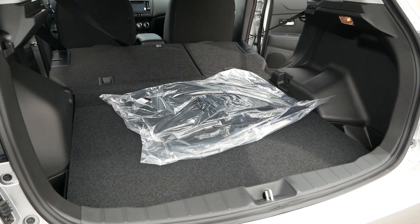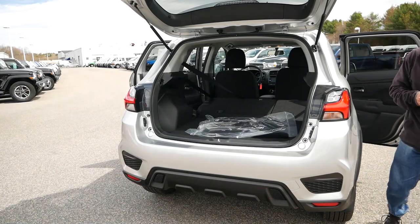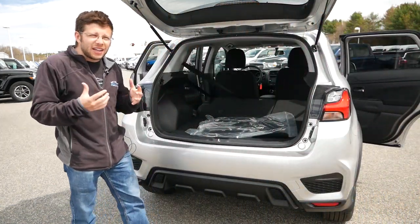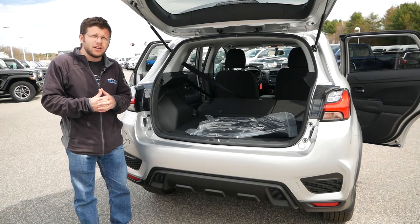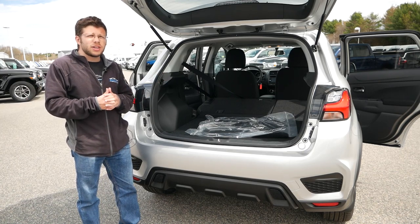And then with the rear seats folded down, that space more than doubles in size to 50 cubic feet of rear cargo room. So this vehicle is very practical for a number of different consumers. I'd like to think because this vehicle is so affordable, it's perfect for younger consumers who might be moving into their first ever apartment or maybe a dorm, and this is their first ever vehicle that they're buying new.